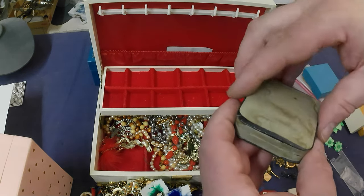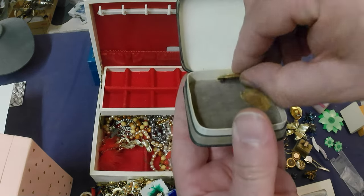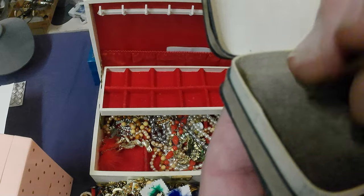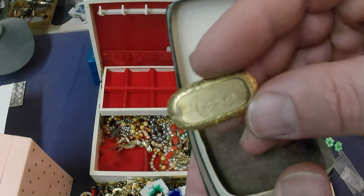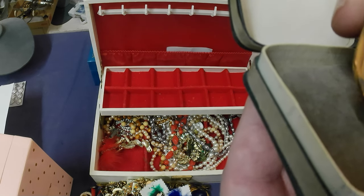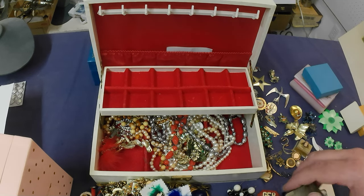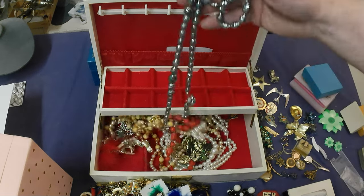What do we got in here? Ta-da! Okay. Pretty sure that's not anything special. Says Annie on it, I think. Yeah. Whoops, Annie. So, yeah, it's plated, gold-filled, I would say. So, probably worth just scrapping, I guess, or putting with the scrap for later. Someday when gold goes pretty high.